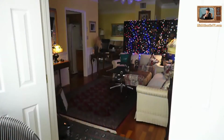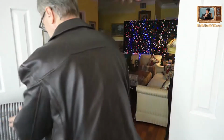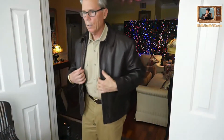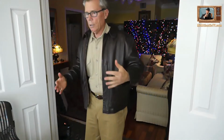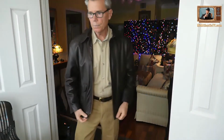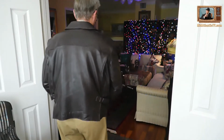Okay, so here's the deal. I'm going to demonstrate this coat. All right, so it's off the shoulders. This is the way it was designed by Peter Botwright and Harrison Ford. This is the fit that he wanted for the movie. This is the look he wanted.